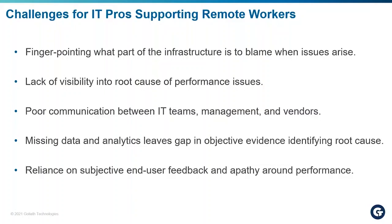And setting communication aside, data and analytics are definitely most important, in my opinion, to understanding issues and what is going on. And we don't often have enough of the data to make a difference. Without that data, we actually spend more time troubleshooting issues because we don't have that much needed assistance. We don't have the proof or evidence at all to back up anything that we're trying to troubleshoot.